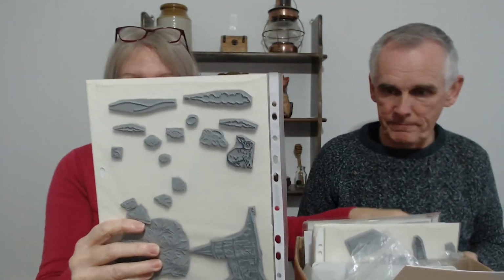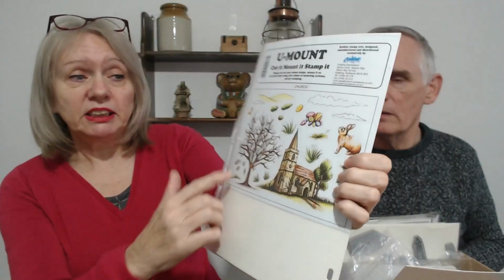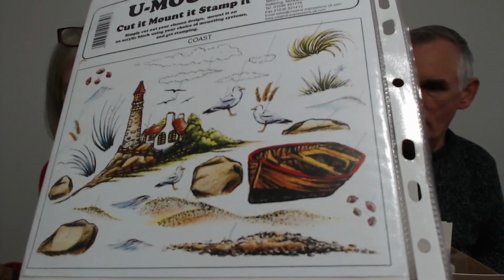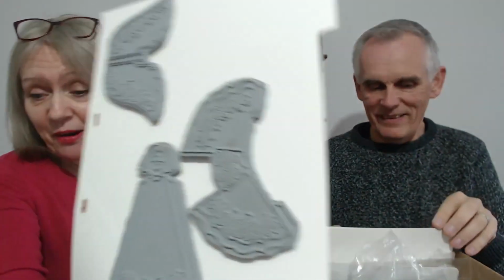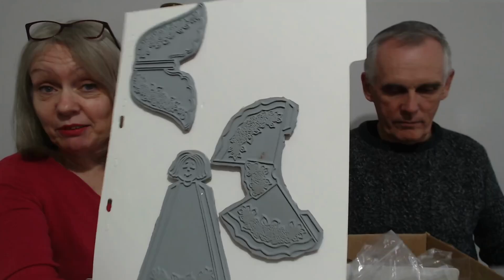And now I've got... You can see there are the stamps, and this is a picture of the stamps. Now, I've got about 10 at least of these. There's another one. So, not all of them have got pictures with them to show you what they are, but you can see, like that one's got a tree. So, it's just full of things like, oh, look at this angel. Oh, wow, I hadn't seen this one. And that looks like you stamp it out. Then you cut it out and make your own angel.